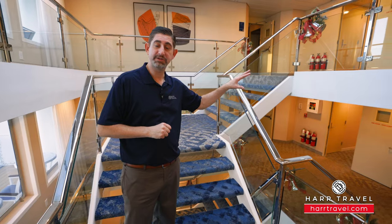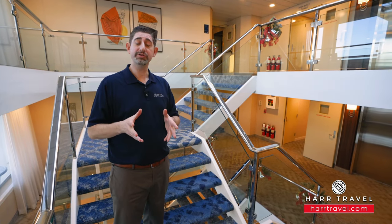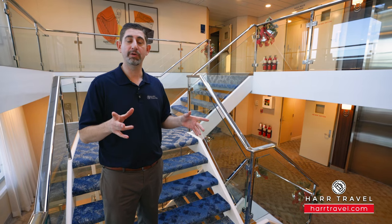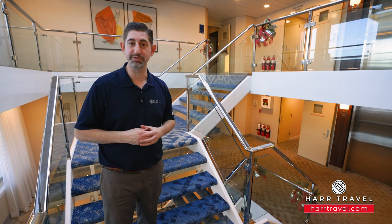Now, each one of those is used for different things. You've got card rooms, it's a place to sit, relax, but also depending on where you're docking, you may be able to utilize that space to head on or off the ship. Let me take you inside and show you what those are all about.